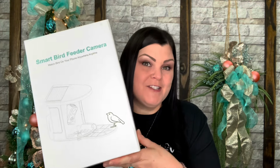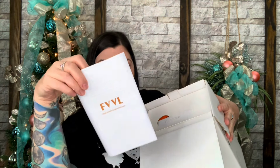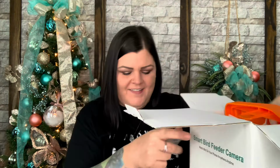I'm super excited to get it out of the box and get it installed outside so we can start seeing what visitors come. So let's open up the box. Everything is nice and protected. Ooh, you have your manual right on top. And it looks like there are stickers so you can get the holes right for mounting. That is really neat. You have a bag of some parts. There's even a screwdriver. Oh my goodness, hold on. There's even a screwdriver in here, you guys.